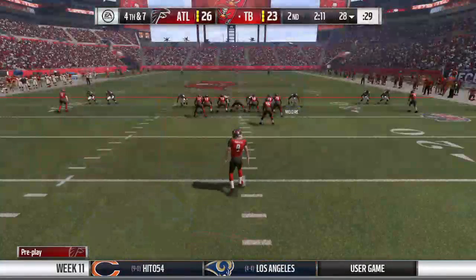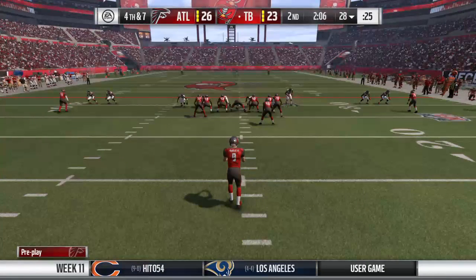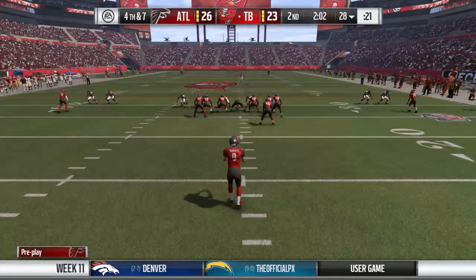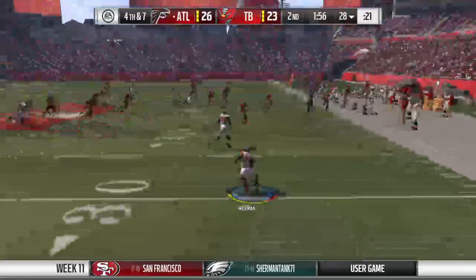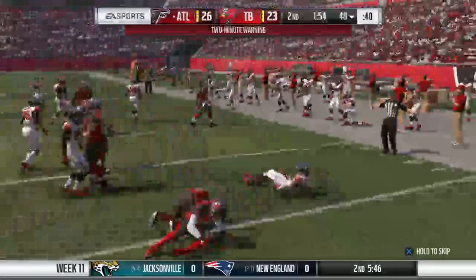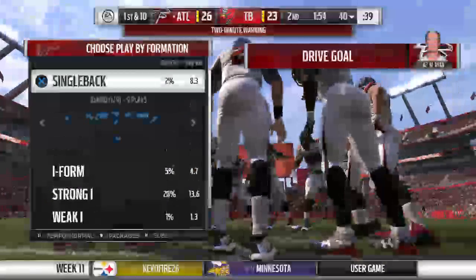On 4th down, here's Brian Anger now to kick this one away. It's taken to the 26. Officially a minute 54 to go in this first half. We'll come back to Tampa after this timeout.